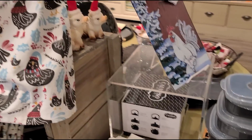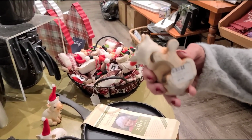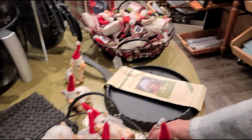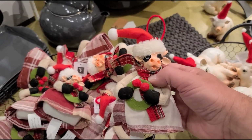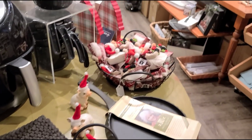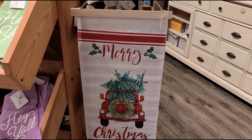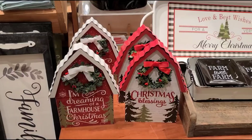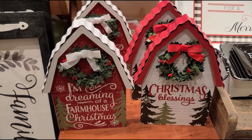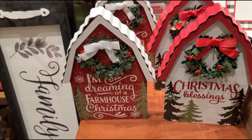See what's on around here. Got a pig with a Santa hat on. $8.99. And what else? Oh, here's more. Is that what that is? That's the same thing over there. Here's a little sign. $14.99 for that. These are $21.99 and they're pretty heavy.